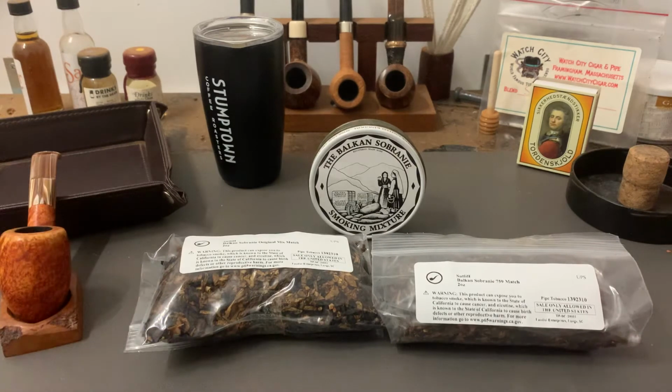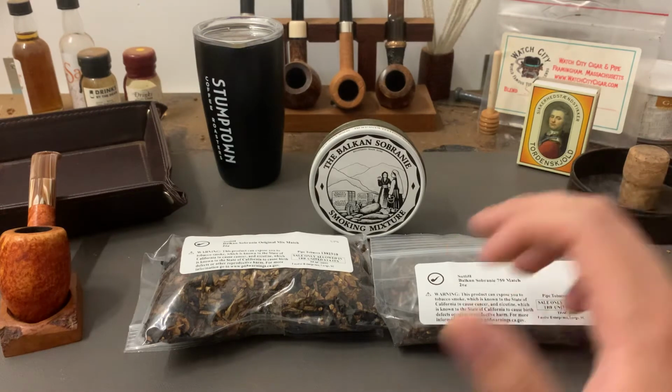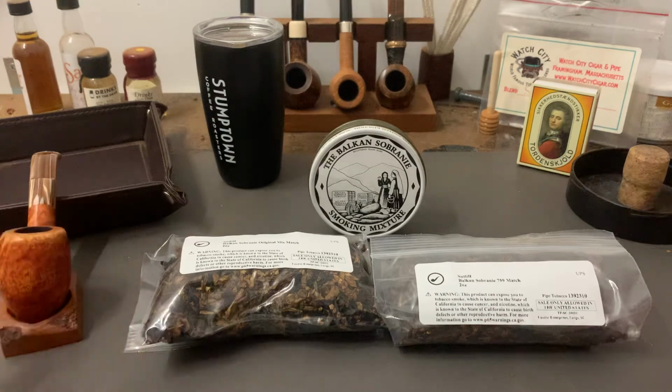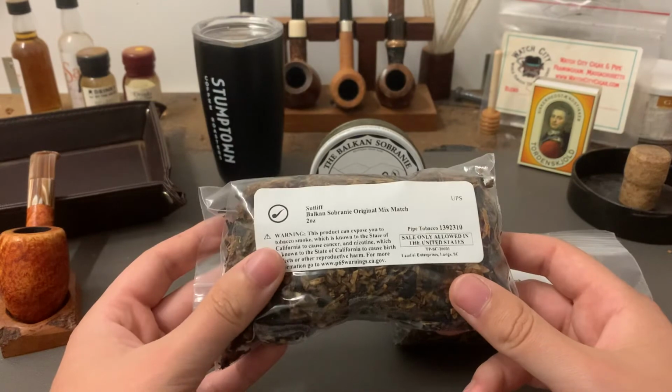Obviously the blends aren't exact because the tobaccos have changed over the years, the quality, where they are. There's a list of different factors which affect the tobaccos that you can get. I think in the original mixture there's a leaf which you just can't get anymore. Can't remember exactly what it's called now, but I do think that's the case. But yeah, I wanted to experience what his favourite blend was. So in light of that, I thought I'd get a sample of each. I say sample, 2 ounces of each.